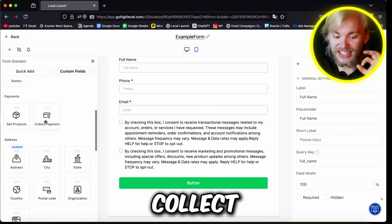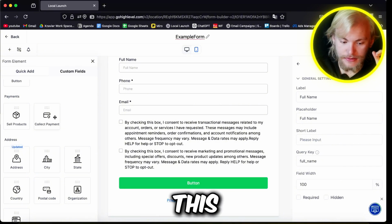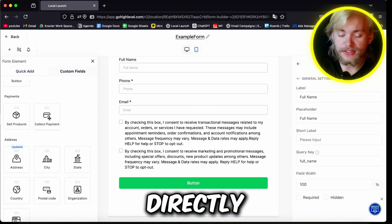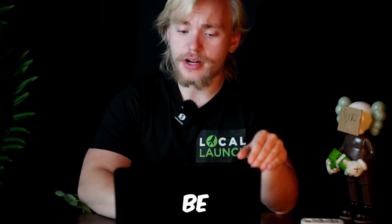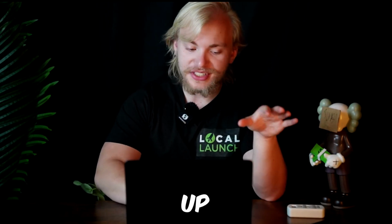Also, we can actually collect payments directly inside of this form, but we're not going to be doing it inside of this form specifically. We're going to be doing it inside of the calendar, which I'm going to be setting up after this form.